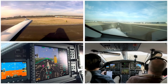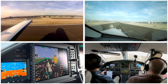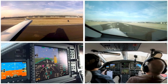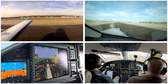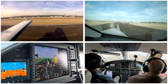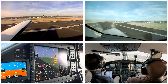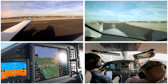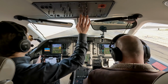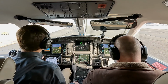921 November Golf, turn right, 1-able, taxi to APP via Bravo Echo and monitor ground. Right, 1-able, Bravo Echo, monitor ground, 921 November Golf. Alright, we'll take Bravo 2 here. Go ahead and bring the flaps up, reset the trims. Clear on the right.